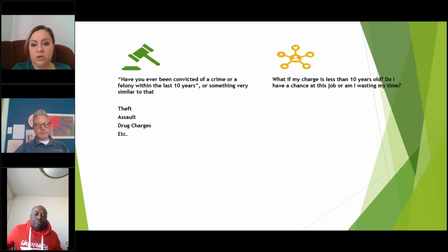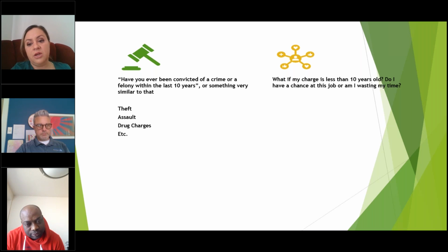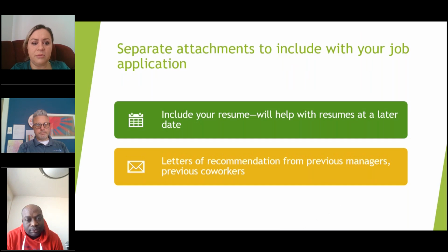If your charge is less than 10 years old, a lot of places have a policy where they won't touch a felonious charge within the last 10 years. If you've had a charge that was longer than 10 years ago, and as long as you haven't had any repeating offenses, a lot of times you should be fine. Each employer is different, but if you are comfortable enough, make sure you ask the recruiter that is contacting you.